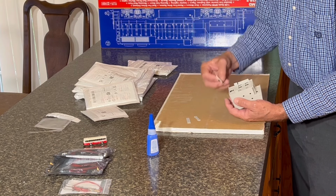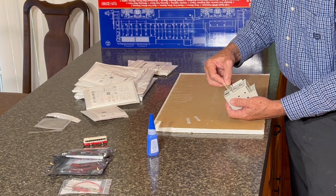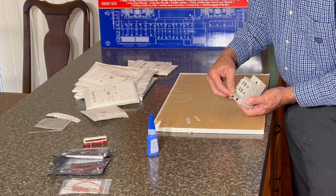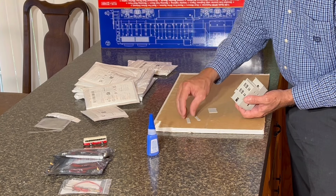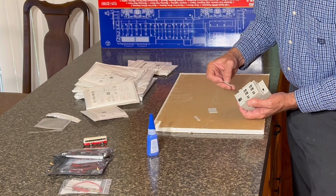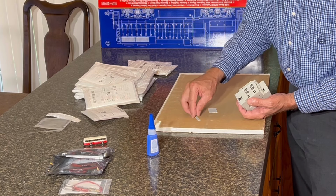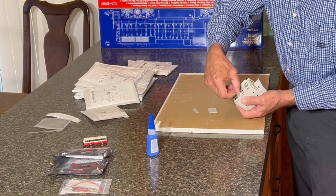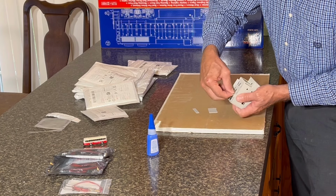So I'm kind of thinking it probably goes here. It does not go there. Well, that's kind of a surprise because I thought it went there. Now we got this piece here that's also kind of unexplained. So we got this little mystery piece here. What about this? Does this go here? You know, that does fit there.